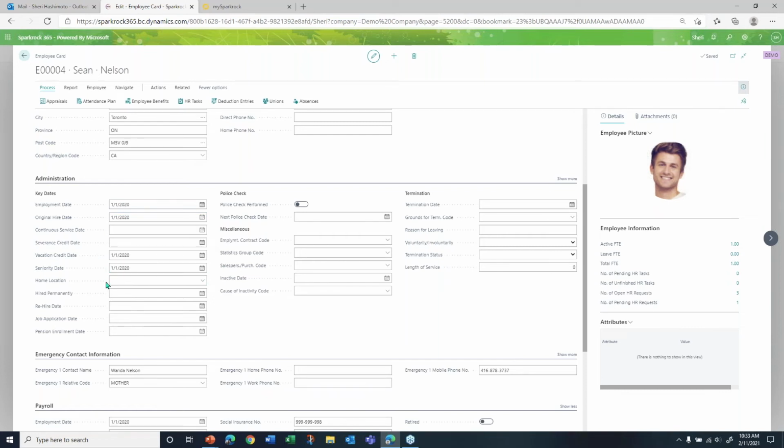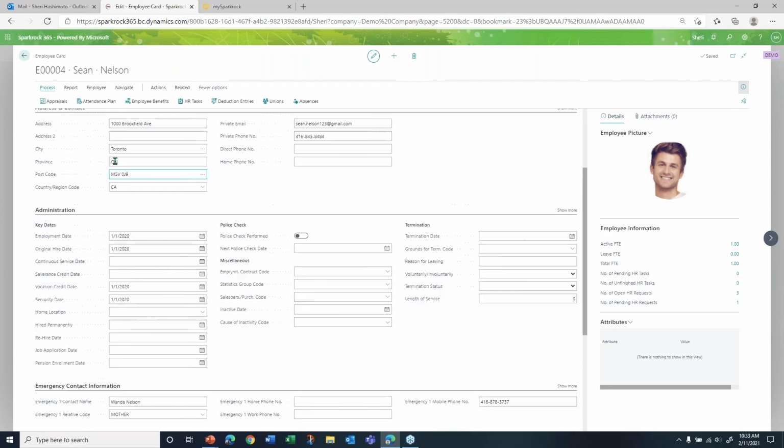So whether he's a current hire or we rehired him, I can keep track of that original date. Even if he moves from position to position, I can determine what seniority date his time will be based on. And then here's some emergency contact information.